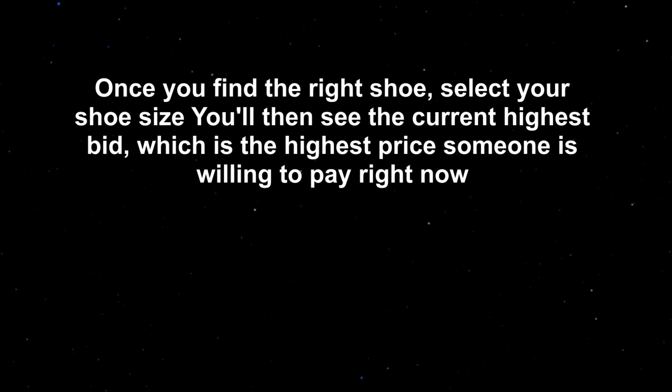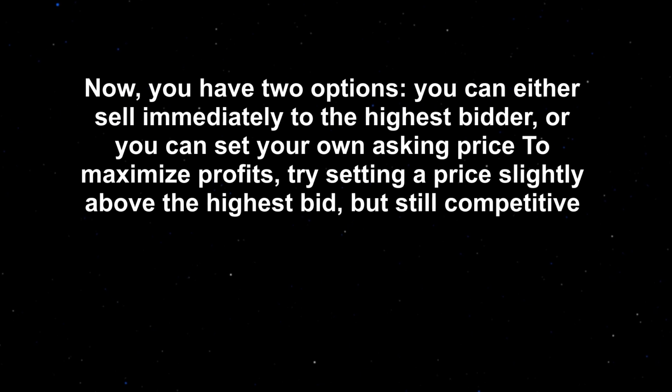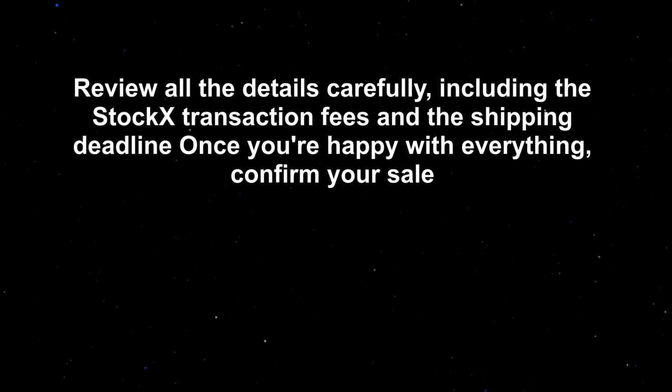You'll then see the current highest bid, which is the highest price someone is willing to pay right now. Now, you have two options. You can either sell immediately to the highest bidder, or you can set your own asking price to maximize profits. Try setting a price slightly above the highest bid, but still competitive. Review all the details carefully, including the StockX transaction fees and the shipping deadline. Once you're happy with everything, confirm your sale.